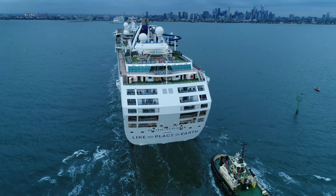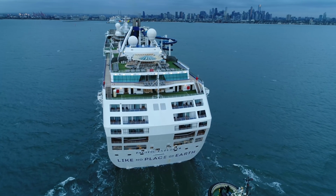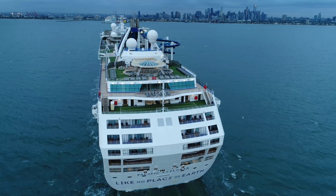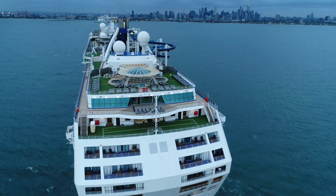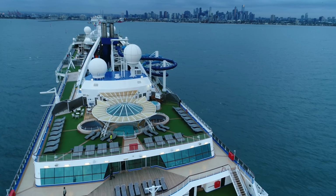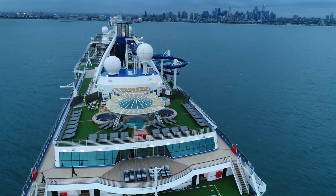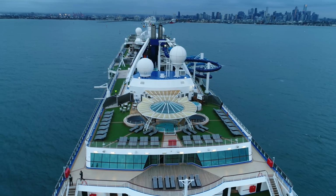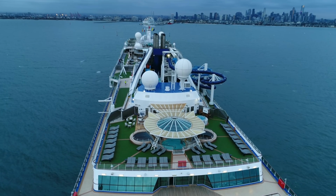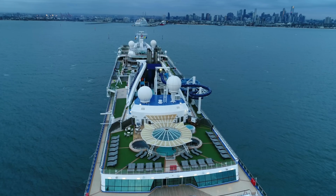Like no place on earth, the Pacific Explorer. So we'll just come over the top here. Well, we've got a little bit of battery left, so we might as well follow it in. That's a bit too fast. We'll just bring it in here. Oh, look at that. That's just magic. Oh, it'll take you a whole day to walk from one end to the other, I reckon.